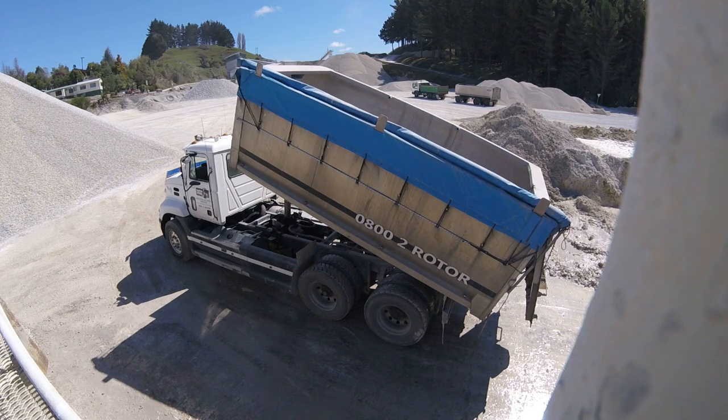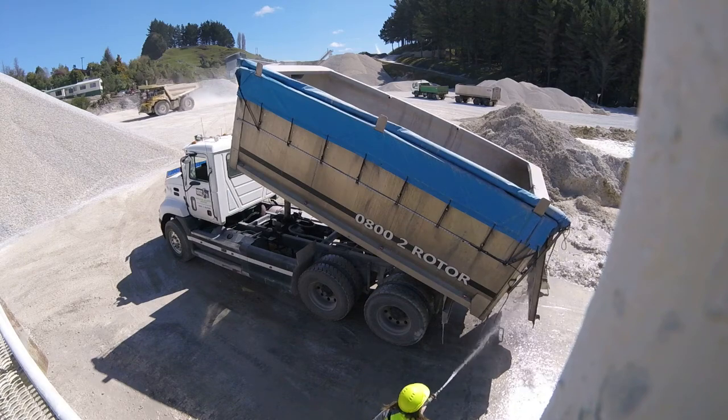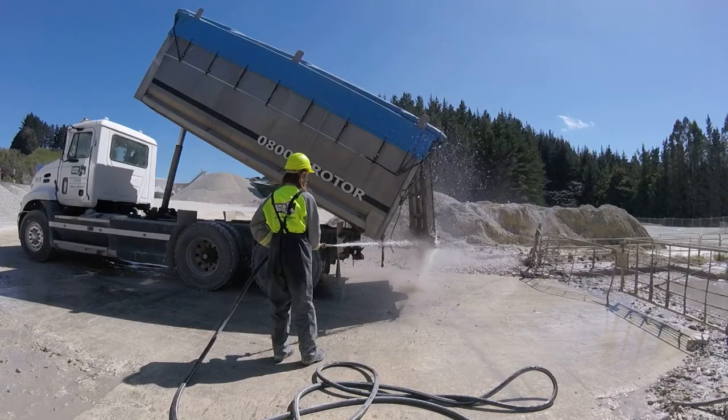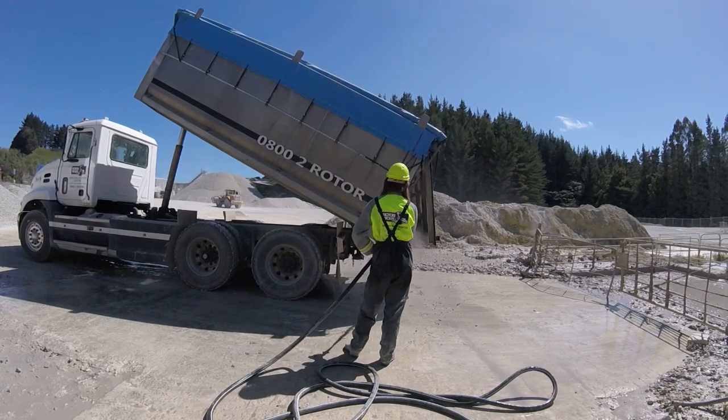Alright, so we're on the washdown bay now. I've put the hoist halfway up. Our aim is not to wash down the whole bin. There will be still a few chunks of mud in there, but I'm not too worried about that. We'll give it a good clean out at the end of the day. But for now we're just cleaning out all around the tailgate so that we can close it back up and get a good seal. Same thing again, we don't want any mud dripping onto the road or anything like that as we're going back to pick up our next load.